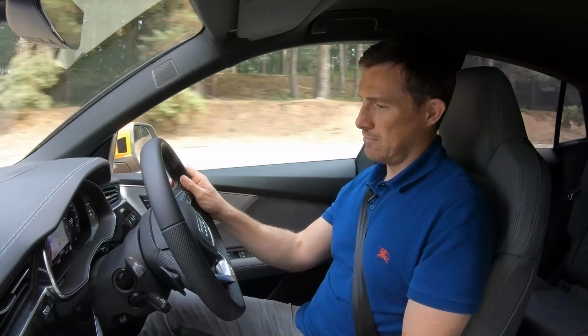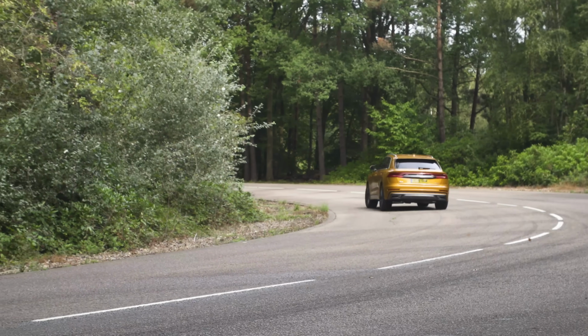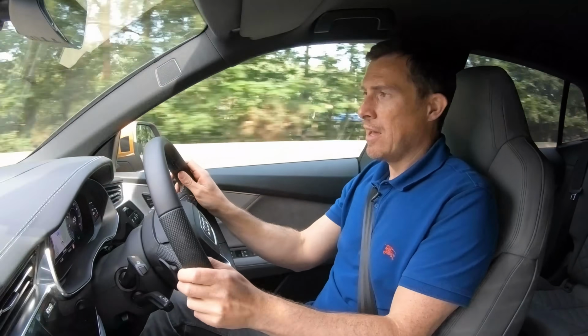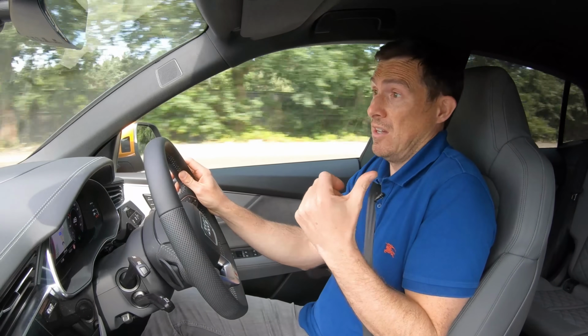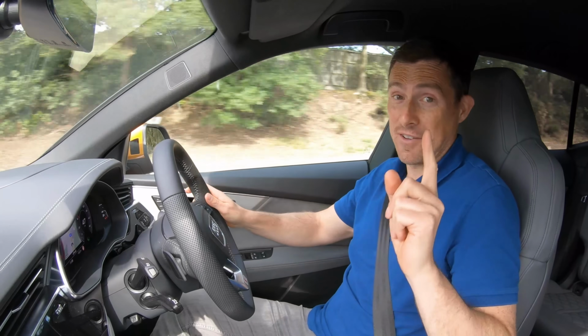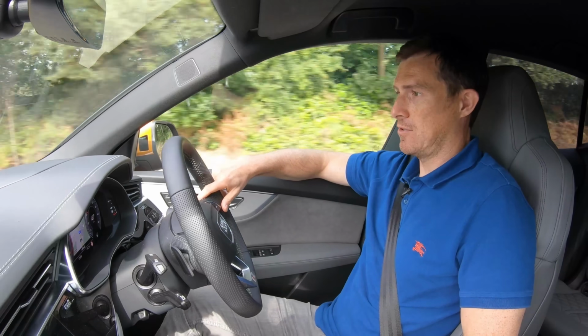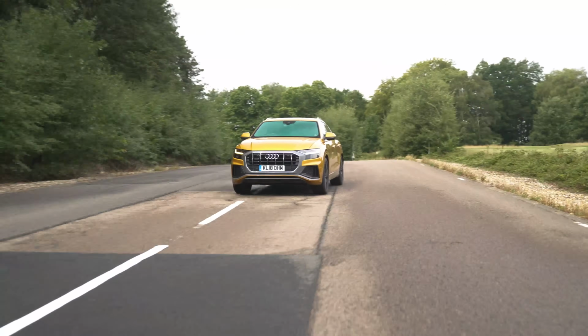Other than that though, yeah, this is a very easy, relaxing car to drive, and you can get it with rear wheel steering, which means that if you have to do tight maneuvers such as going up those multi-story car parks in town, it's dead easy. It's actually as easy to maneuver around town with this rear wheel steering as an Audi A3. It's way bigger. That is a feature worth considering. Yeah, I love this car to drive. It's very comfortable, easy and relaxing.